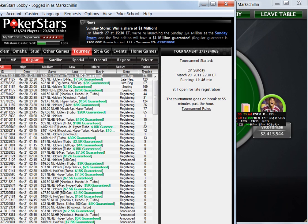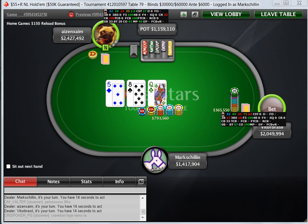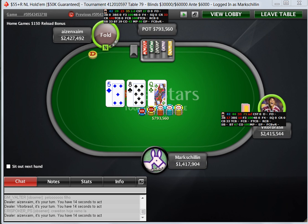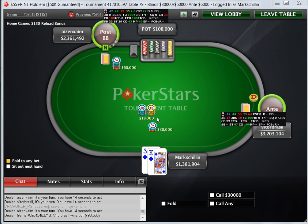The button ends up flat calling, which is kind of interesting. It's now a bloated pot against the chip leaders, and you know, anything can happen here. Small blind bets about half the pot, which is a good sizing, I think, here on this dry board, and he just takes it down.